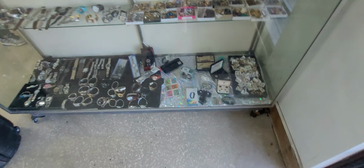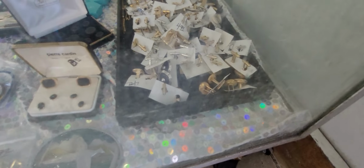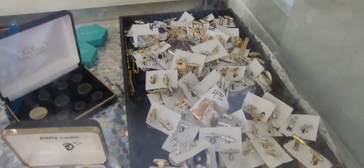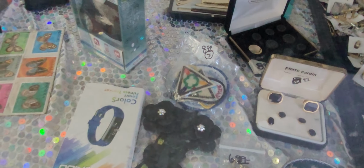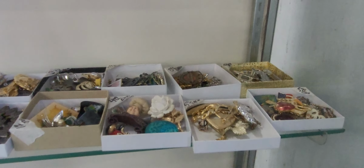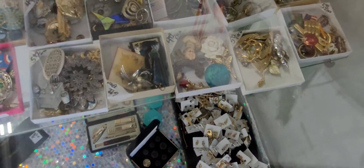So let's hope that we can find something. The cabinet's a little scratched up, but maybe we can see some things well enough to see if there's anything that we want to get.